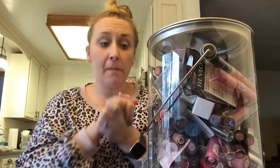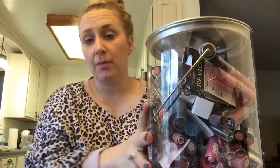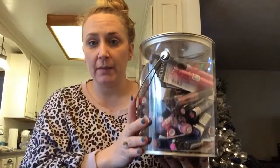I don't think anything in here I have paid full price for. All of this has been pretty much free through couponing over the last year or so. Here is my tub of lipsticks that are new. So all of these are brand new, still in the package, and this is just a little paint can sort of thing that I got from Bath & Body Works. And I use these to store all of my makeup stockpile.